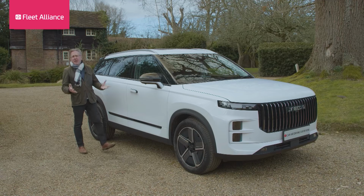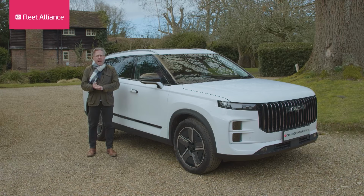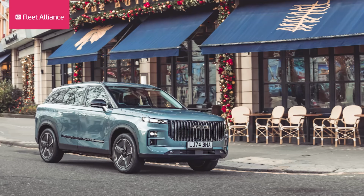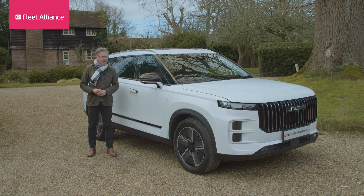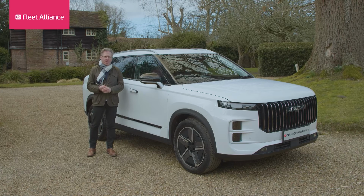Maybe it doesn't matter. If you like the look of this car, don't need pin-sharp handling, and perhaps find yourself attracted by the SHS plug-in hybrid version, you'll probably find it to be refreshingly different, which the Jaecoo 7 needs to be to stand out in such a crowded market.